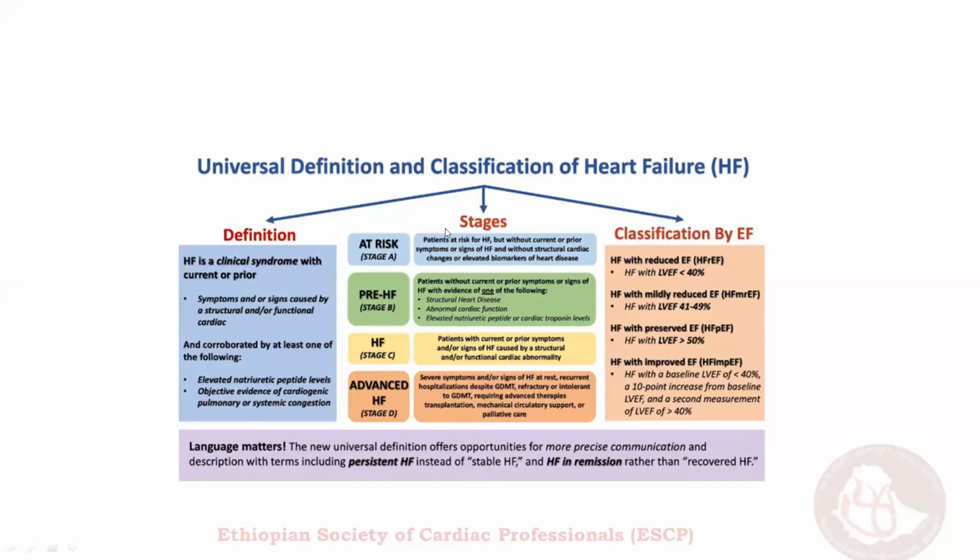The stage, as you can see, is the AHA stage: stage A, and stage B, which is a pre-heart failure stage, stage C, where the patient starts to have symptoms, current or prior symptoms, and stage D, advanced heart failure. The other classification is based on ejection fraction. Heart failure with reduced ejection fraction is when the ejection fraction is less than 40%, and heart failure with mildly reduced ejection fraction is when the ejection fraction is between 40 and 49.